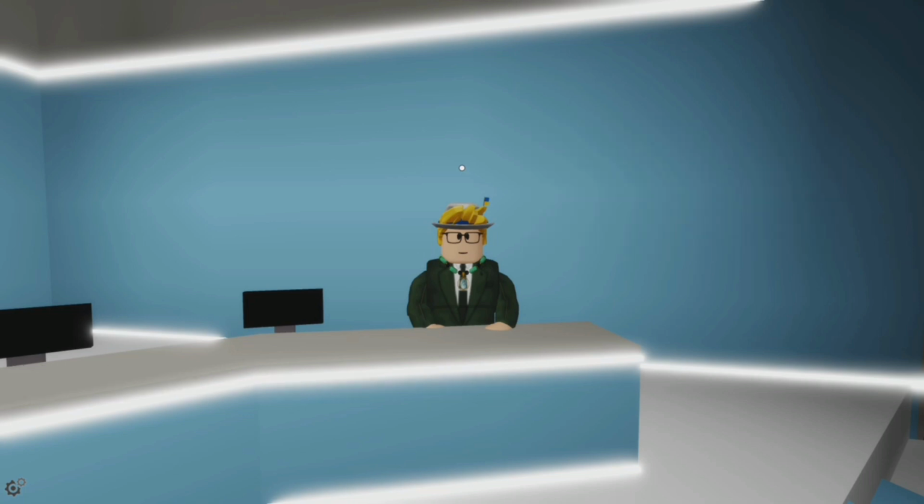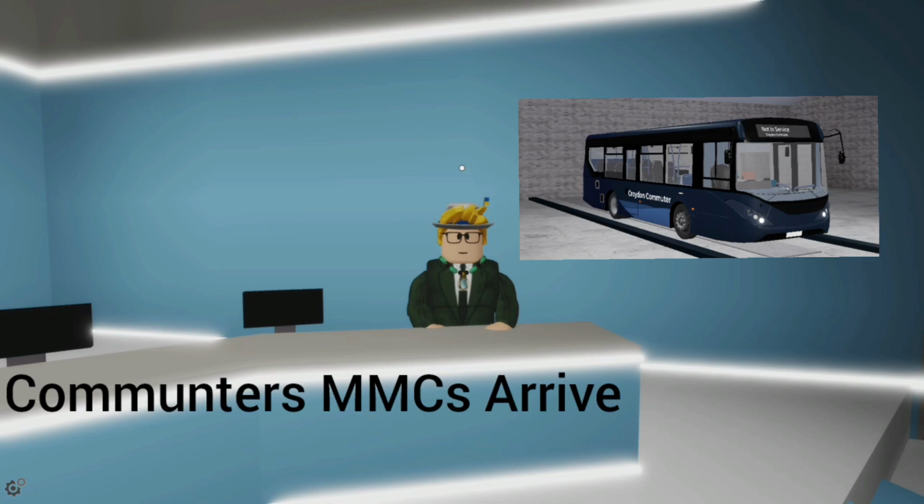Now next up we are moving to Commuter, and their new order of Enviro 200 MMCs have recently arrived at Commuter to replace the Cadets on the busiest routes. Cargo is saying that the first Enviro 200 MMCs have finally arrived at Commuter to replace the Cadets. They will now become the flagship bus on the network as well.